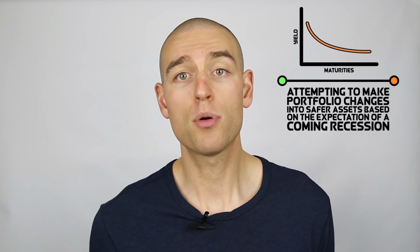Stated another way, the yield curve should not inform your investment decisions, and attempting to make portfolio changes into safer assets based on the expectation of a coming recession, as predicted by a yield curve inversion, is more likely to do you harm than good. This is for 2 main reasons. We cannot predict when a recession will happen, and even if we could, we cannot predict the stock returns that are going to occur during a recession. Moving into safer investments decreases your exposure to the persistently positive expected returns of stocks.